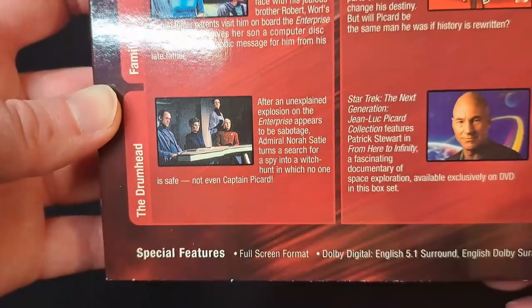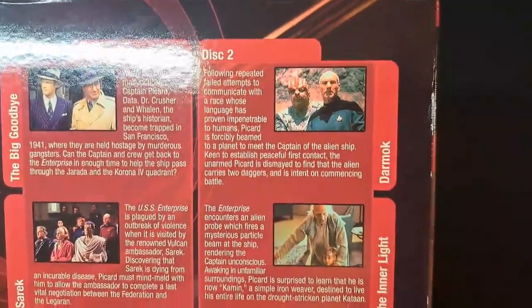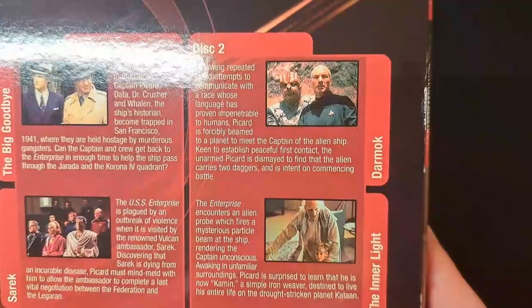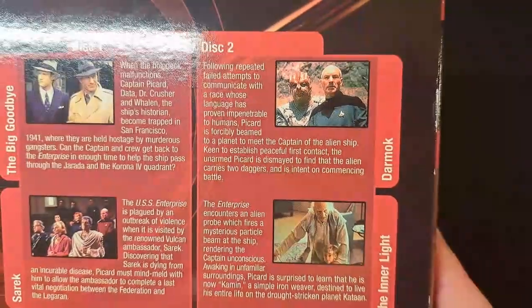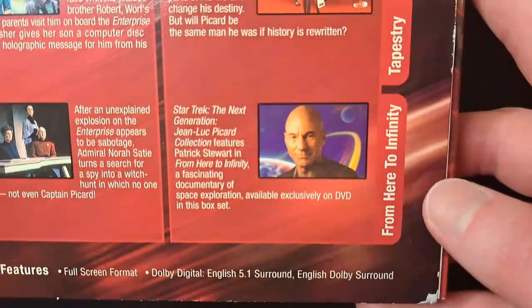All jokes aside, the episode info is presented very nicely. If you don't know the episode by title, everything you need to know for deciding what to watch is on the back of the DVD case. There's a lot of info presented, but it doesn't feel overwhelming.